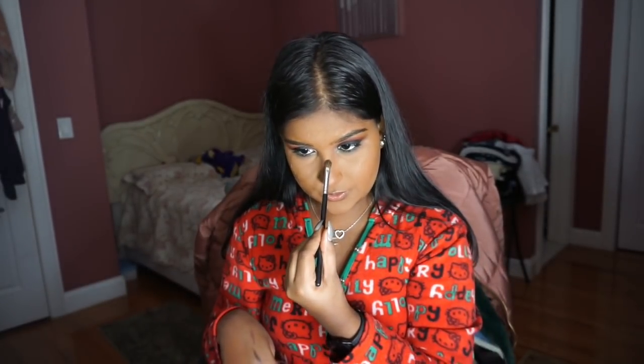You want it to look as natural as possible. You want to make sure you have a very straight nose. I mean, some people like different shapes of noses. This is just my personal favorite. I go straight down the middle. Although I feel like I don't need to do it, sometimes I do it just to be very extra. And yeah, that's how I give myself a fake nose job.